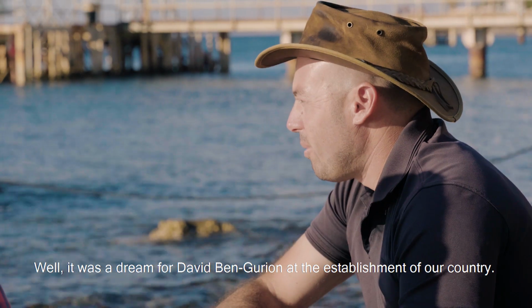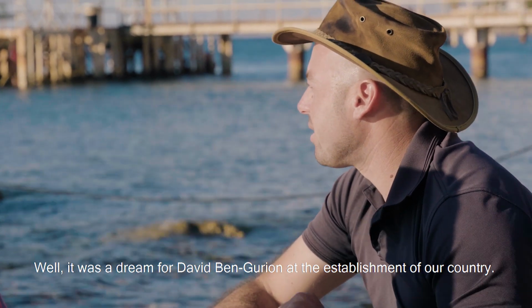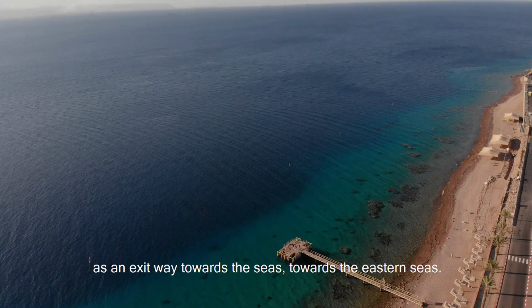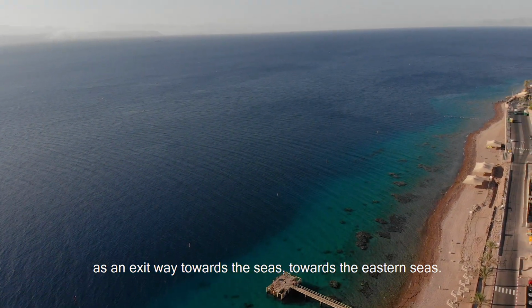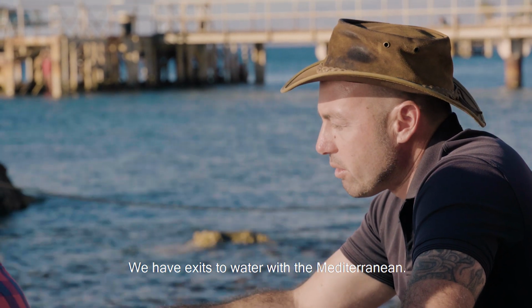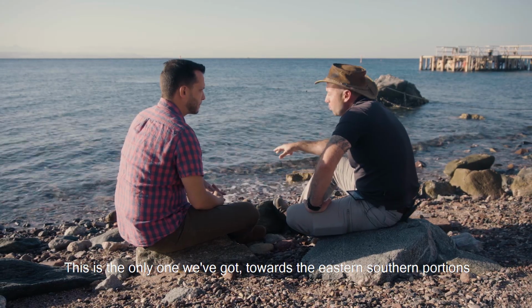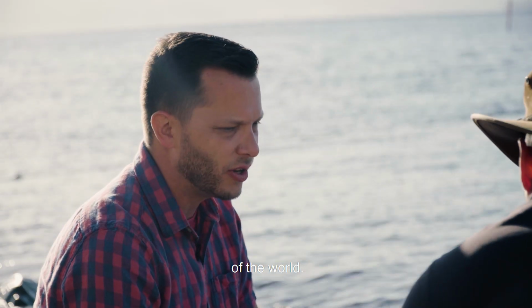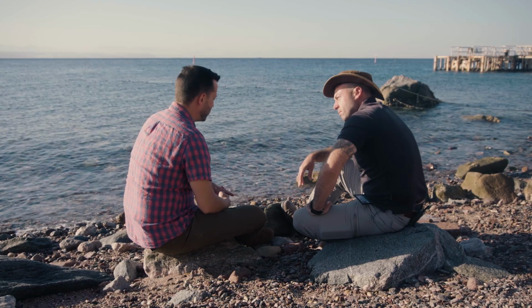What does Eilat mean to Israel? It was a dream from David Ben-Gurion, the establishment of the country. He really wanted to have this particular area as an exit way towards the seas, towards the eastern seas. So we have exits to water. We're very fortunate in that respect. We have exits to water with the Mediterranean. This is the only one we got towards the eastern, southern portions of the world. So it's of strategic importance for Israel.